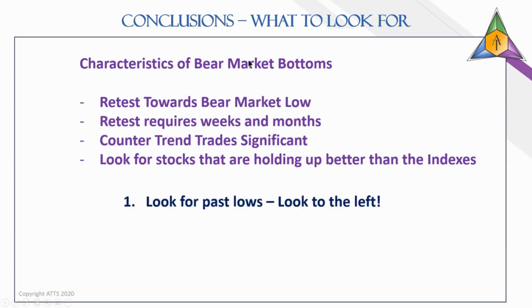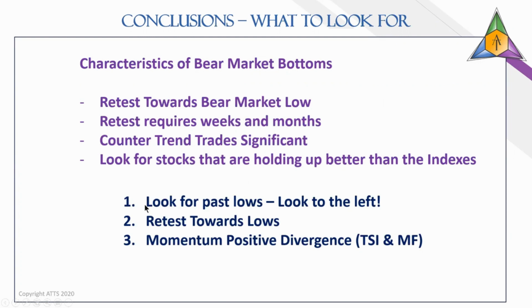So again, lessons, remember: look for past lows, look to the left. Expect a retest towards the low. Be patient as those retests work out. Momentum positive divergence, when that shows up, is a confluence of clues saying that this next move up could be significant. Lastly, I want to be looking for candlestick reversal signals. I will be doing a presentation on YouTube on candlesticks, the primary patterns that I look for, in the very near future.